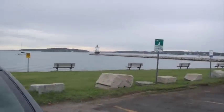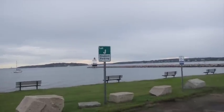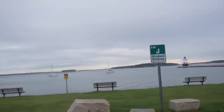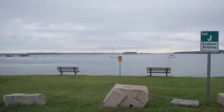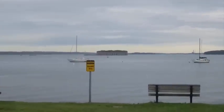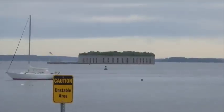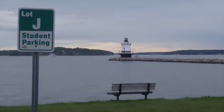We are here at the lighthouse. I think Trish said this is Spring Point, but I'm not sure. I am very familiar with that landmark there, but I can't remember what it was called. This old fort out in the harbor. And here's the lighthouse right here.